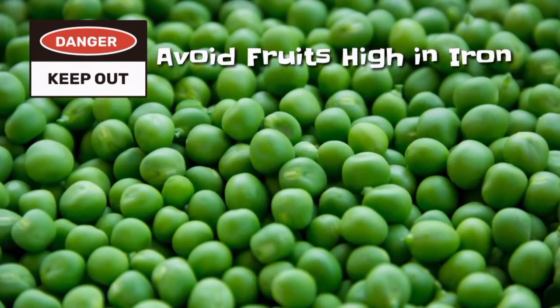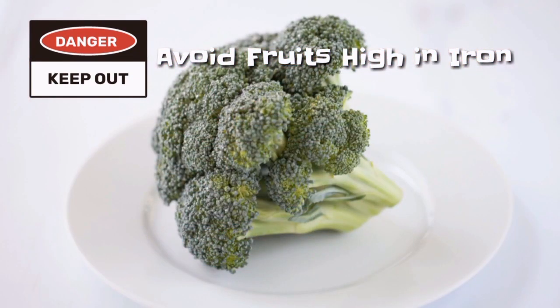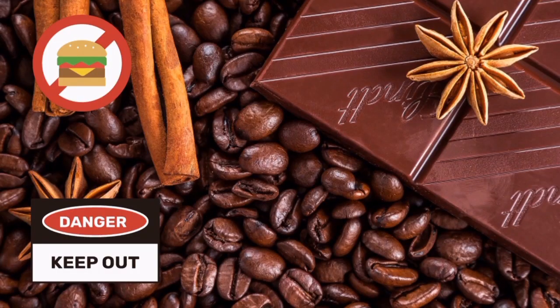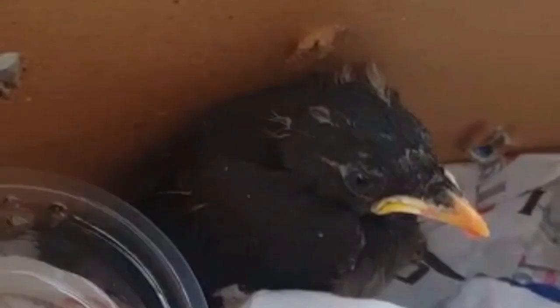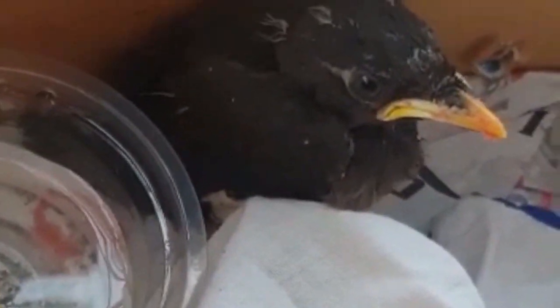Avoid giving green vegetables that are high in iron, such as peas, green beans, sweet potatoes, and broccoli. And please avoid junk food, including chocolates, caffeinated products, alcoholic beverages, and foods that are high in salt and fat. And completely avoid milk and milk products. Always monitor the amount of food eaten every day. Be careful not to overfeed.